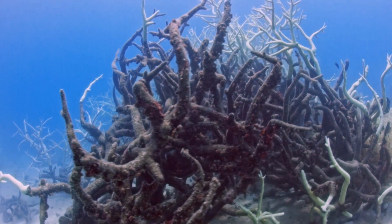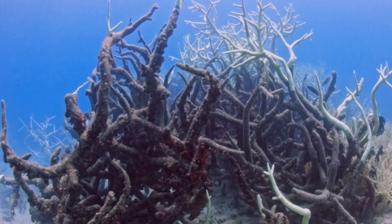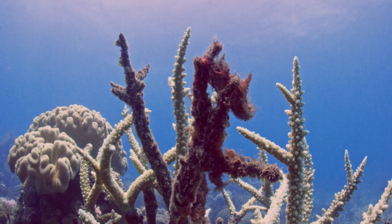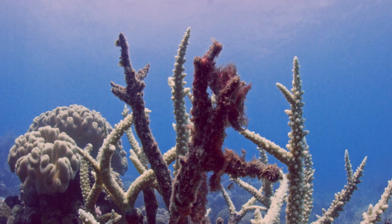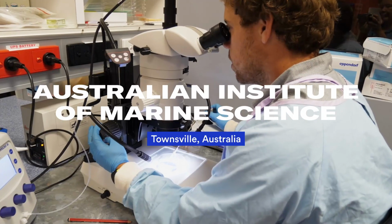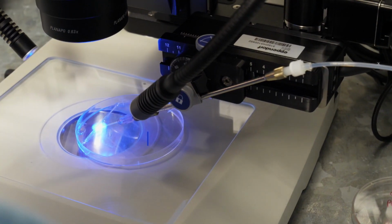Clusters of pale white coral skeletons. Colorless coral, reefs left in ruin, an entire ecosystem left to die. It might seem hopeless. But here at the Australian Institute of Marine Science, researchers are conducting experiments that could change the course for coral.